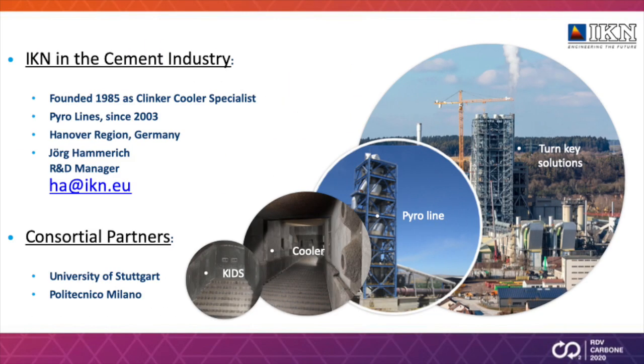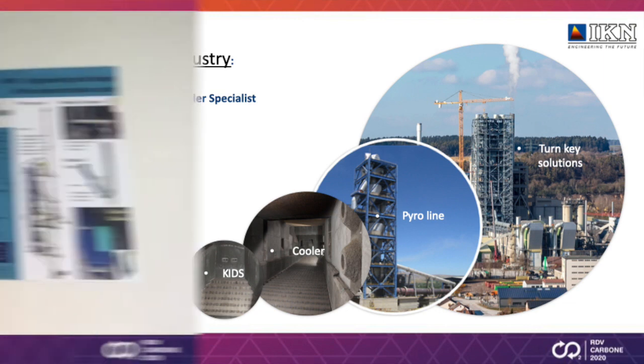A few words on the IKN company. The company was founded in 1985 in Germany as a specialist for clinker coolers, which is on the hot end of the rotary kiln. And during the march of time, we have developed from the cooler to the kiln to the preheater tower. We have developed from small projects to big projects, and today we are working as a turnkey supplier for complete cement plants or cement manufacturing lines.